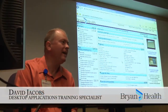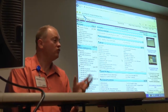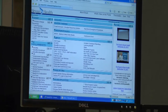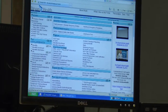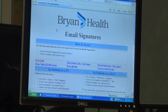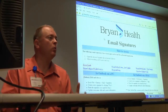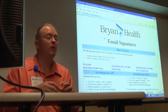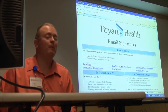Beginning October 22nd, everyone is going to have to create new email signatures. We've actually created instructions on the portal to help everybody with that process. If you go out to the portal and look at @Bryan and then Bryan email signatures, click on that link. We've basically given you all the instructions and help on how to create your new email signature. Once you are at that link, one of the things you have to decide is, who do you work for? What's the entity? Do you work for Bryan Health? Bryan College? Or the Bryan Medical Center on the East Campus or the West Campus? You've got to make that decision up front before we start the process.